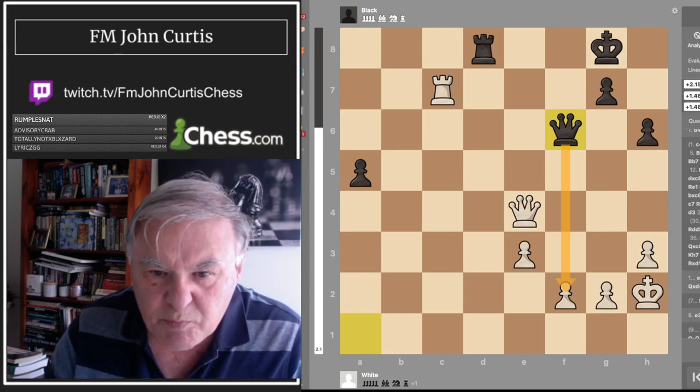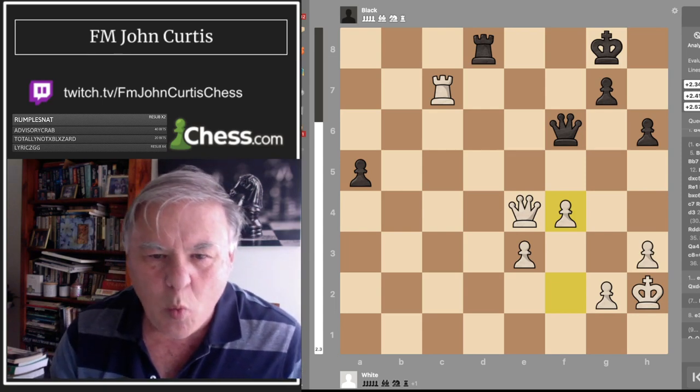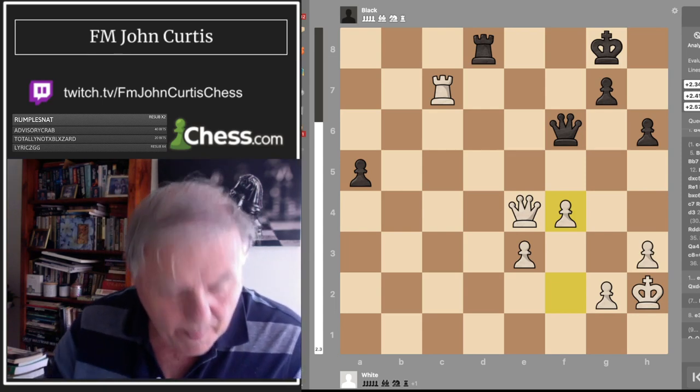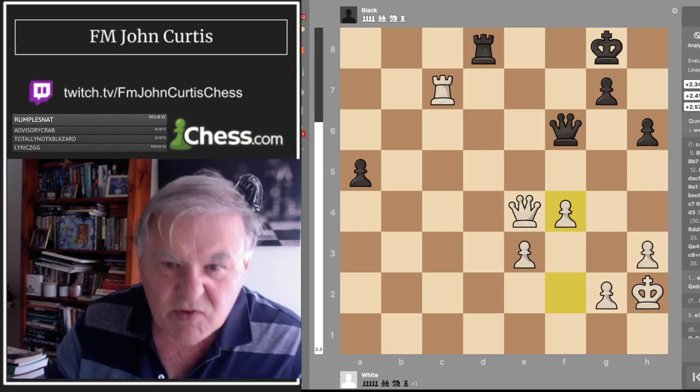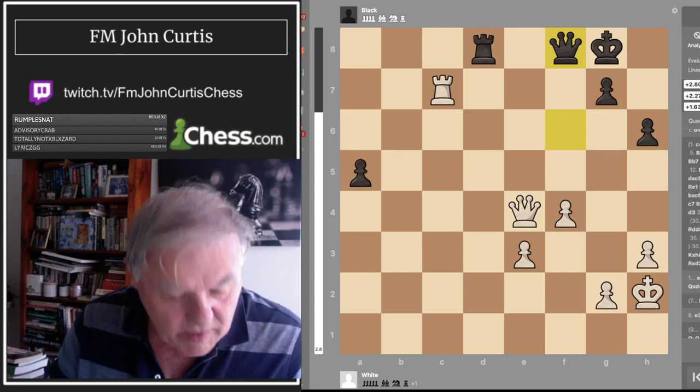So white plays pawn bishop 4. And this is the way white wins. The queen went to bishop 1. He says, oh, I'll just hang around here for a while. I might be able to get a draw. He says, no, you can't.